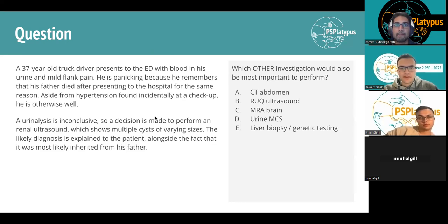Very, very good, everyone. So the answer here is C, 100%. We're doing a magnetic resonance angiography of the brain. We're looking at the arteries of the brain and the veins of the brain. The reason why is because this patient most likely has autosomal dominant PKD, polycystic kidney disease, as we can see with multiple cysts on the kidneys.